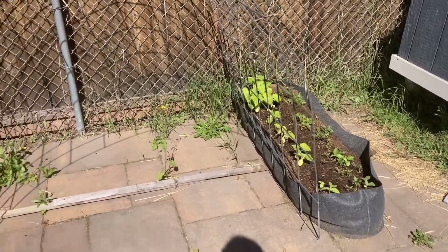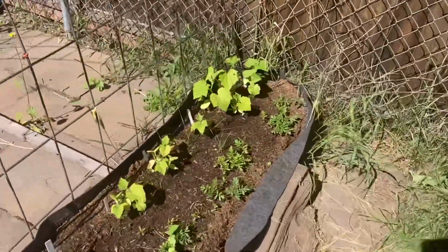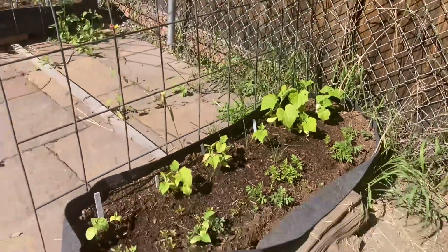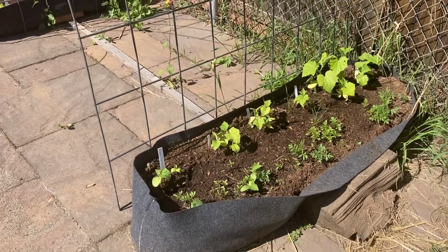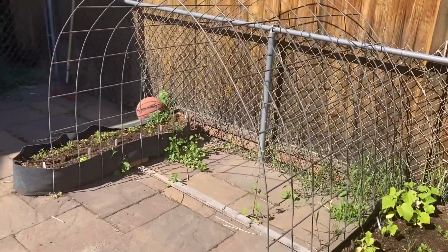And here we have our cucumbers, and they seem to be doing really well. These ones in particular are quite happy. They get a little bit more shade than the regular garden, but I think the added warmth of the patio makes up for that. So we will see how that does. I'm hoping that before too long, this whole trellis will be covered in cucumbers.